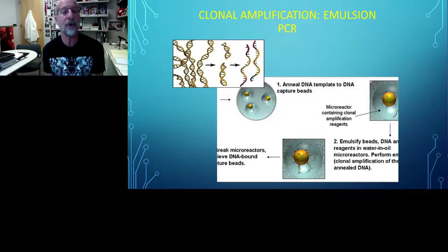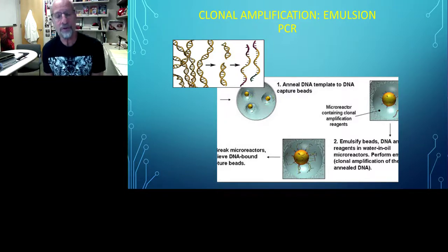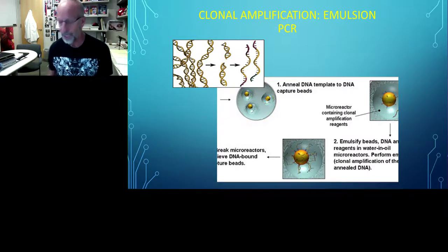So when you sonicate all of these together at a very low concentration of DNA, these beads are small enough that you can have hundreds of millions of them in a tiny microcentrifuge tube. And even if only 1 in 100 of the beads has a piece of DNA, you can amplify that piece of DNA on that bead and millions of them in this tiny little tube. The beads that have amplified DNA can then be purified from the beads that do not by gradient centrifugation.